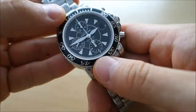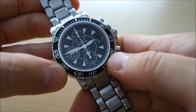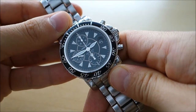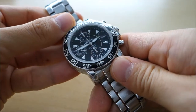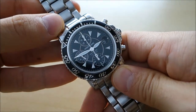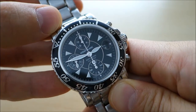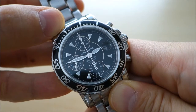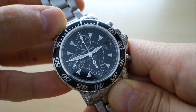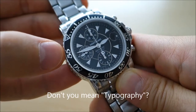Now for a few weaknesses, not major deal breakers, but just a few things of note. That bezel font is old world, and I think I can understand why they chose it, but it does have a little bit of inconsistency. If you look at the printing on the face of the watch, all of those words are in a font that's got squared off ends, a square font, or for those who are into typography, a sans serif, whereas this is clearly a serif font.